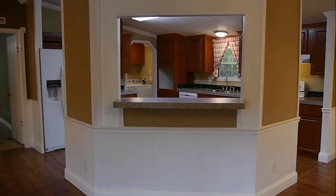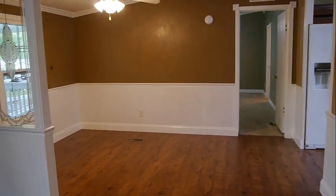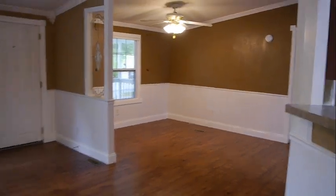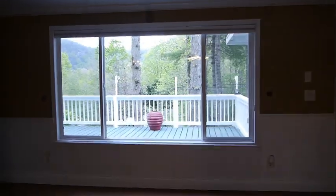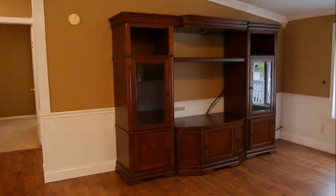Now you see how the kitchen has an open breakfast bar, and I'll show you that big kitchen in a moment. And so here is another space. Now this could be the formal dining area or a den. So you can decide what suits you the best, but I know that you're going to love this floor plan. I also love the great big windows. There are updated blinds that you're going to appreciate. And as you can tell, I just love this home. Let me take you into the kitchen.